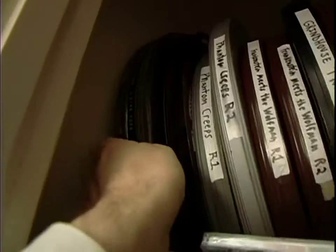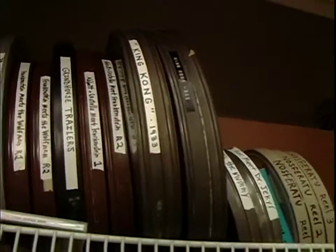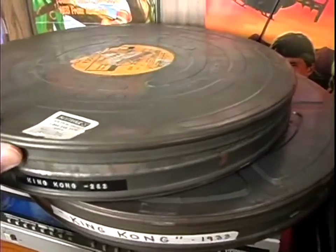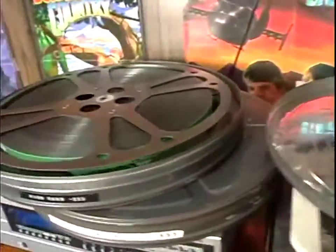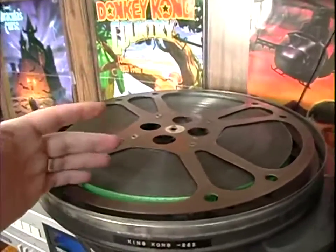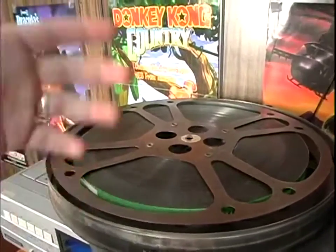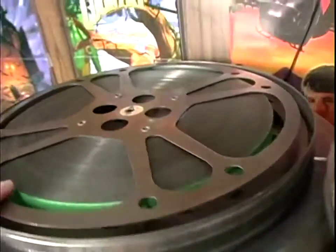And then the craziest of all, this is King Kong on 16mm film. Believe it or not, I have 2 copies of this on film. The other one was really shitty, so this one's a better print, and it's on 3 reels. Actually, it was on 2 reels, but I spliced it onto 3 because the reels were so heavy it was slowing down the projector, and the image was jittering a lot. So I fixed that. I put it on 3.